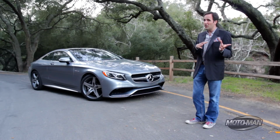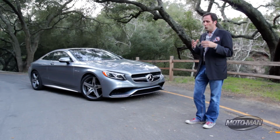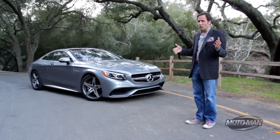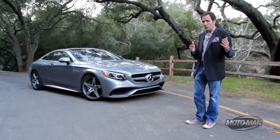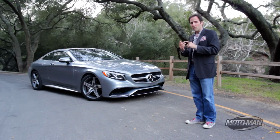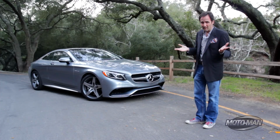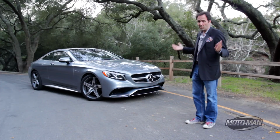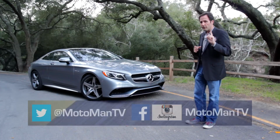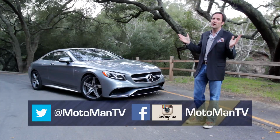And that presents a unique question for us or anybody trying to buy a car like this. Would you choose the serial production German car, or would you choose the bespoke built British car like a Bentley or an Aston Martin? So I'm going to turn the question around to you guys. Let me know which one you would choose and why, like an Aston Martin, a Bentley, or the S63, or even the S550. Let me know in the comments below, or via our social media, MotoManTV, all one word, Facebook, Twitter, and Instagram.